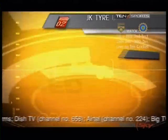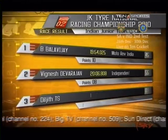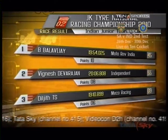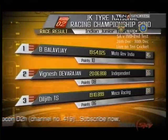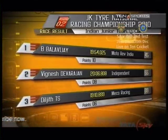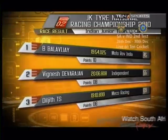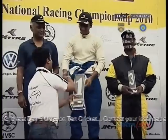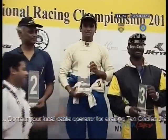Boy, what a result. In the Indian Junior Touring Cars category, it's Bala Vijay of MotorRev India who notches up a win, clocking a time of 1 minute 23.022 seconds, 7 seconds behind the winner of the Super Saloons. Vignesh Devraj 2nd, Diljit TS a distant 3rd, as Prithviraj Sidappa, head of Motorsport Volkswagen India, presents the trophies to the winners.